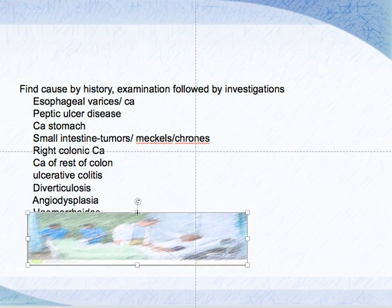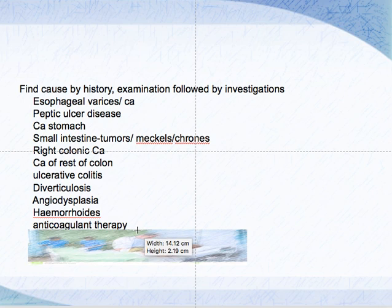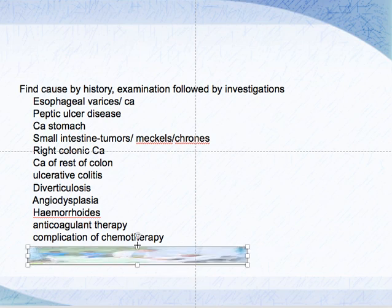Then another one is angiodysplasia. These are not macroscopic. They're vascular malformations which can bleed profusely sometimes and present with acute severe bleeding. Hemorrhoids can bleed very severely, and of course, any of these, if they're on anticoagulants or subject to chemotherapy, may start bleeding profusely, or even without a background pathology. Sometimes anticoagulants or chemotherapy may induce severe forms of bleeding.